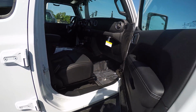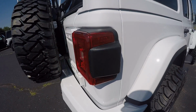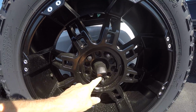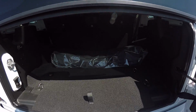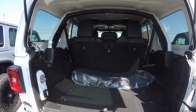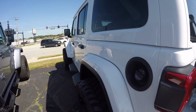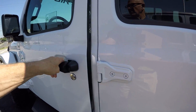These are very, very fun vehicles with a lift kit or without a lift kit. This has the new, for 2018 JLs, the rear backup camera. These sell on the fun factor. Whether it's winter, spring, summer, or fall, you won't beat how fun these are to drive.